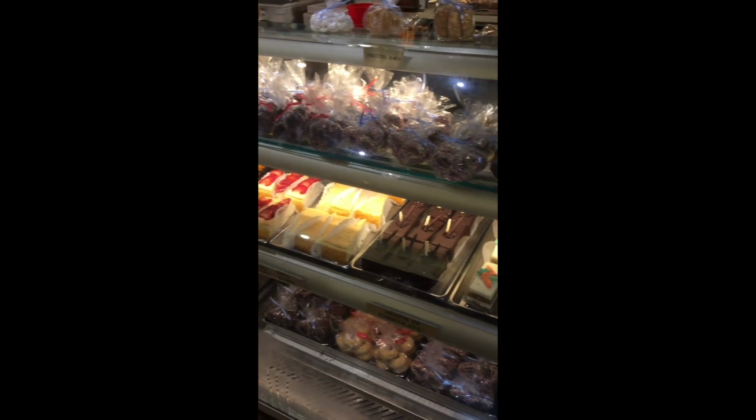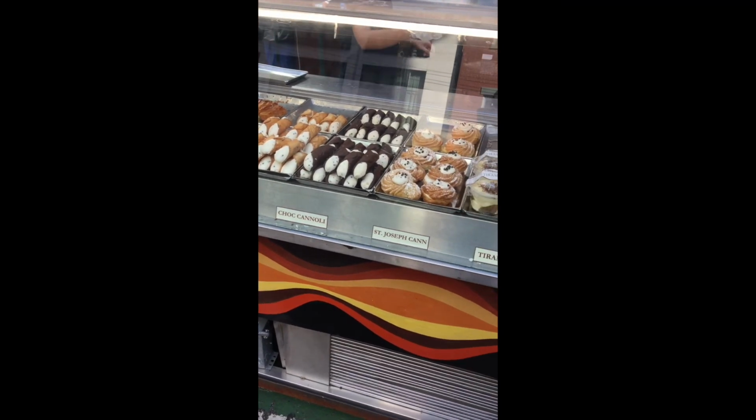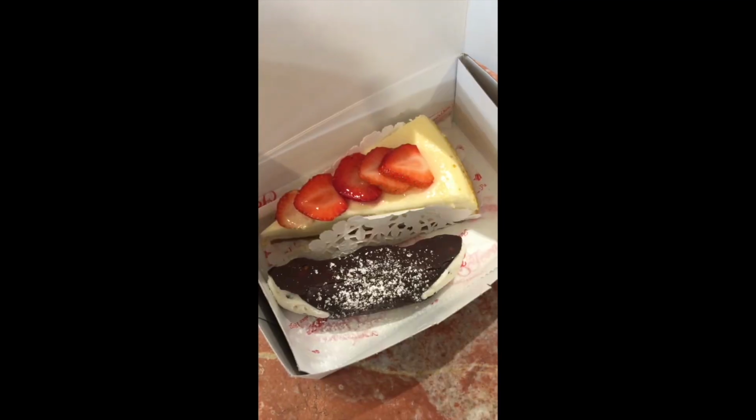I got a cheesecake and I got a chocolate cannoli from the outside vendor because I think there was a line inside. So I did that. And this is what it was like.